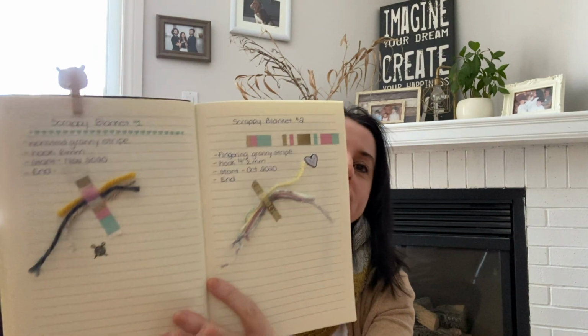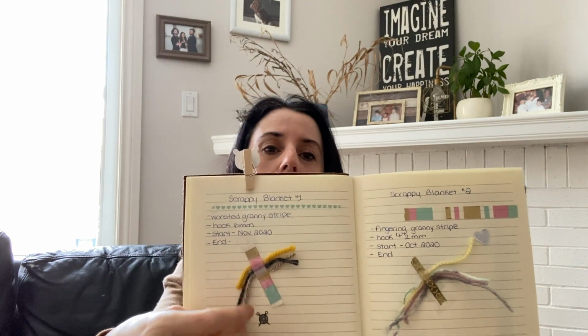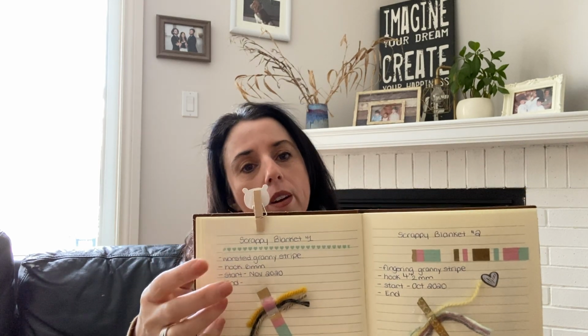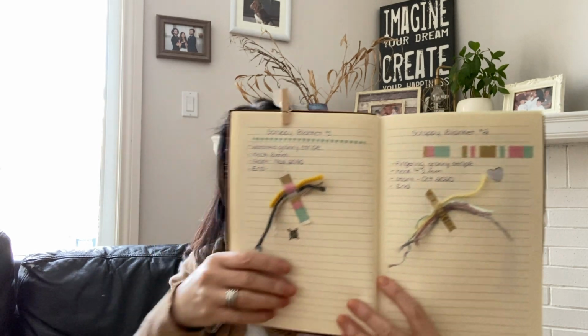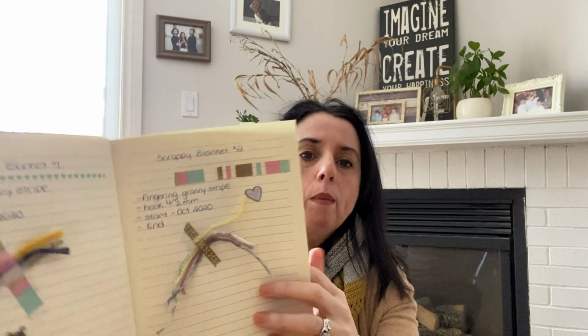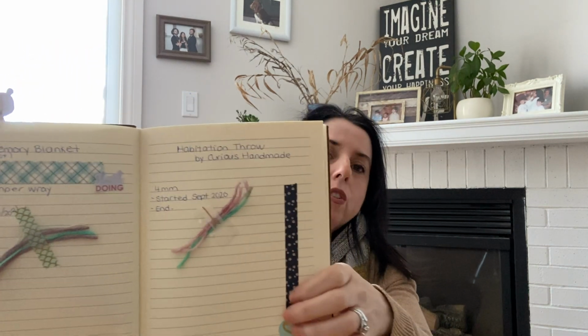But besides that, knitting is very close. So what I do is, if you can see that, I just write in the name of the project and a little bit of the yarn, and just little details: when I started it, what size needle or hook I'm using. Then I can take some notes, and I'm going to put in a final picture. So I've got my Scrappy 1 blanket, my Scrappy 2 blanket, my new cozy memory blanket, and my habitation throw, which is going to be a habitation shawl.